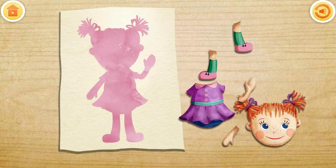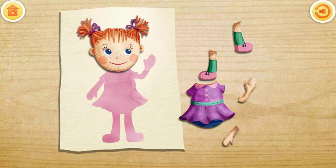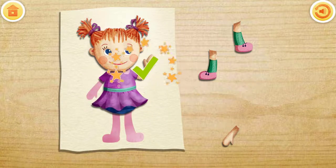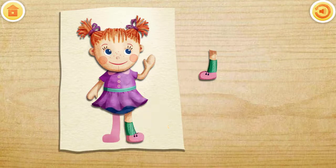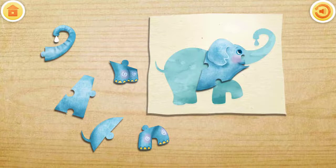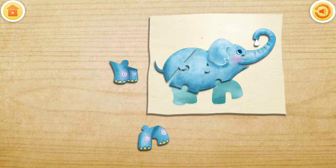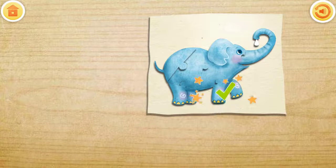Let's play puzzle. Put the toy back together. Very good! Good job! Great! Let's play puzzle. Put the toy back together. Great! Good job!